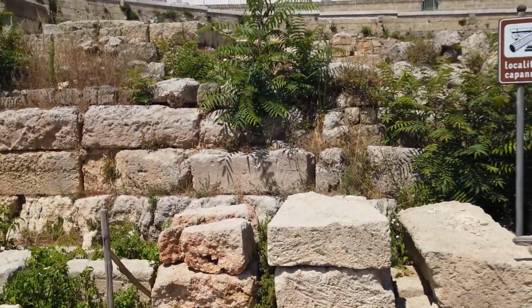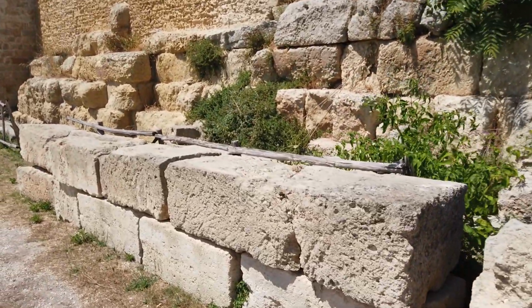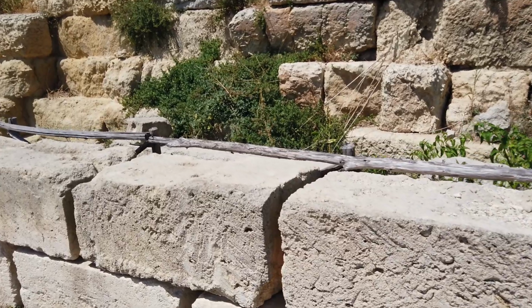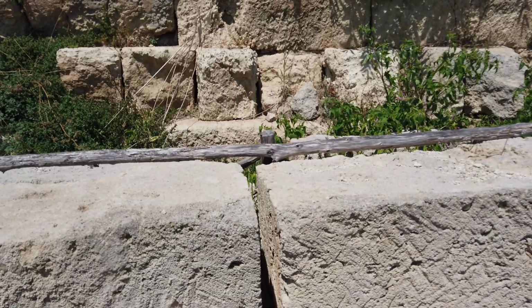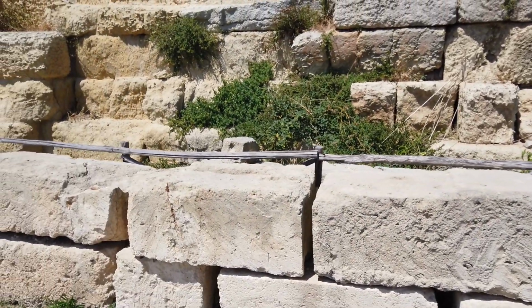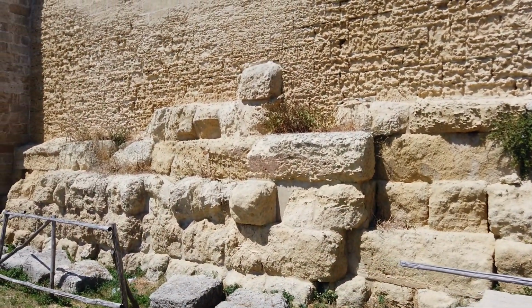They are really big. For example, this one, which is still intact, is certainly 1.80 meters by 60 centimeters depth and 50 centimeters height, something like this. We are well over 1 ton. These are all being taken out, but we can see some that are still part of the wall.